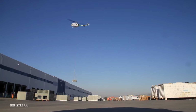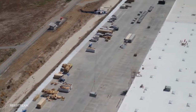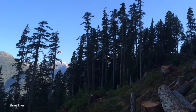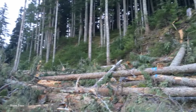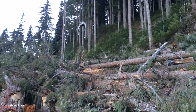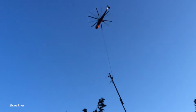And while they're used for several different things, they're most commonly and consistently used in the logging industry. They can lift large trees that can't be accessed by road vehicles. Sometimes the terrain is just too tough for a road, but other times the environment is too sensitive to construct a road, so aerial cranes can remove the trees without the need for a road. So, aerial cranes have become essential to the logging industry.